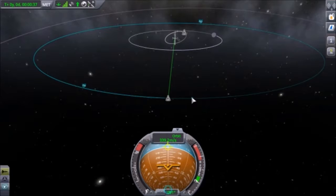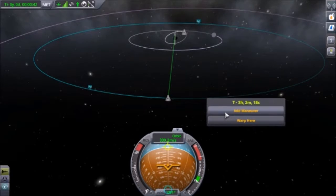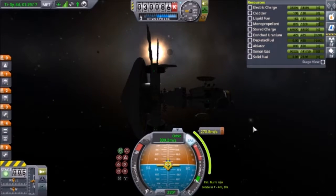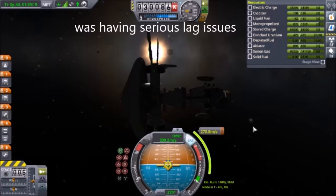And what about here? We will add a maneuver. Alright, let's try it again. Alrighty. Activate the engine and throttle it up.